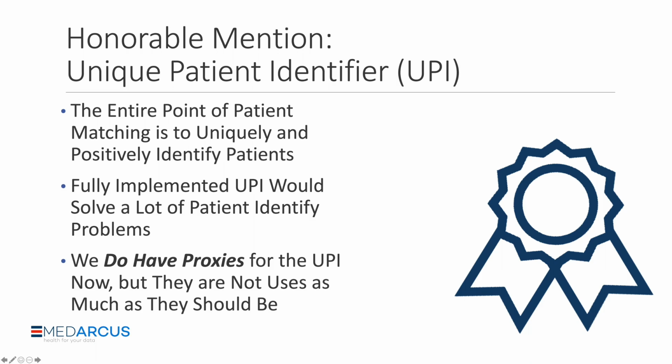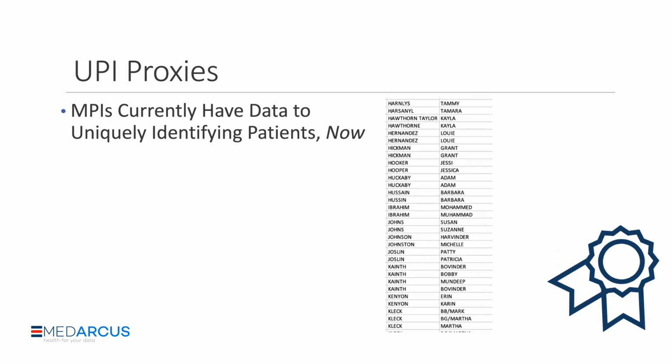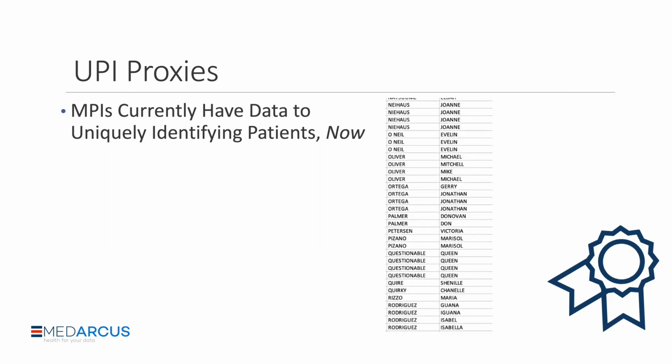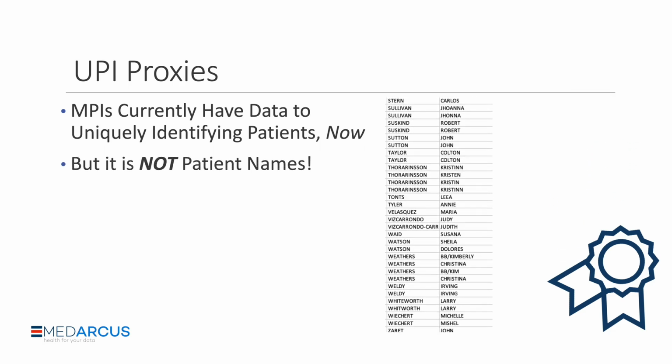So let's discuss. Can you think of any data that's unique or likely to be unique in our MPIs? The trends of social security numbers are dropping for sure. What other data might uniquely identify patients? One thing we can be sure of, it's definitely not patient names. As we know from our patient search and matching, there are so many names that are similar or so many ways to misspell names that names are not good proxies for uniqueness. We simply can't trust that they're correct.